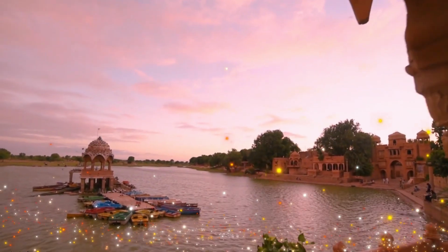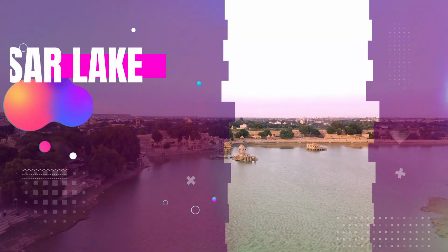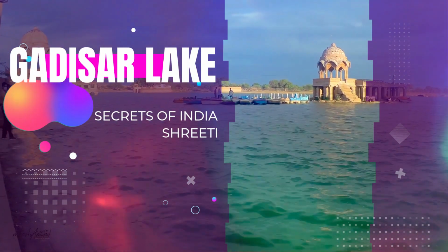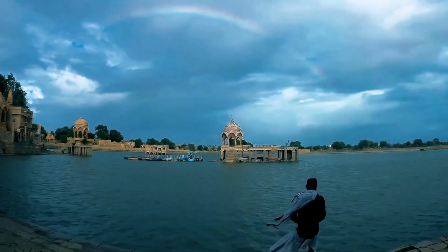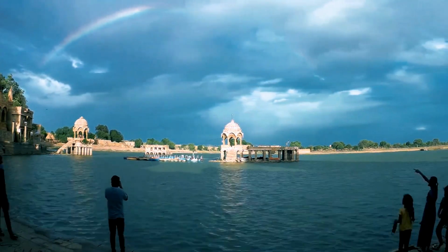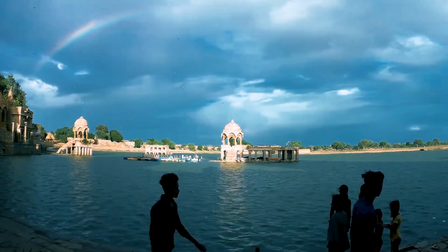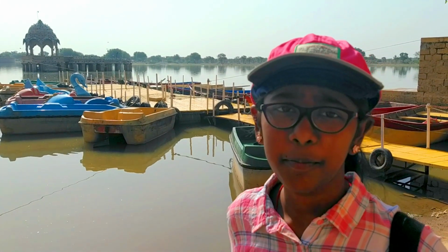Among the most striking man-made features of Jaisalmer is the Gadisar Lake. Built amidst the arid region of Rajasthan, this lake impersonates the beauty of an oasis. Friends, as you can see behind me, the beautiful, majestic Gadisar Lake. Now, whenever you come to Jaisalmer, never forget to see this.